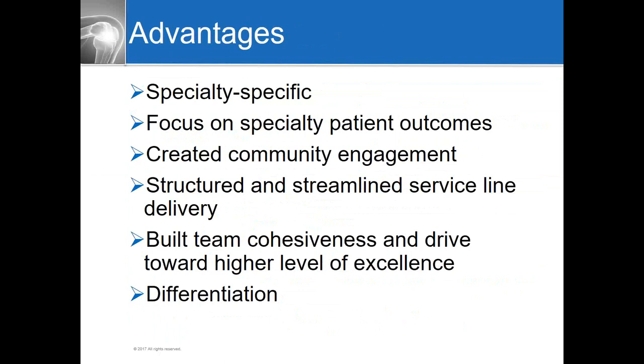Advantages, as I talked about earlier, it's specialty specific. It really makes you take an in-depth look at your orthopedic program. Focus on specialty outcomes. It's almost a center within a center. It's a service line you're providing within your center. It really helps you to see it as its own sort of entity. Created community engagement. It helped us to get community outreaches to market our program better. Helped us to streamline the service line delivery.